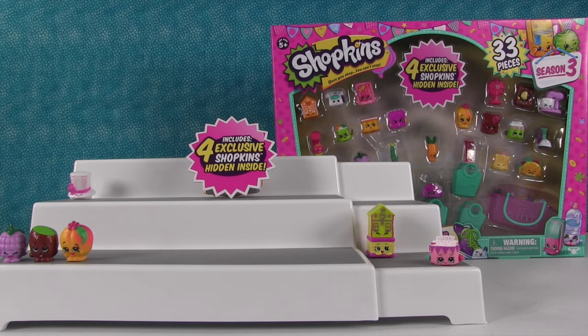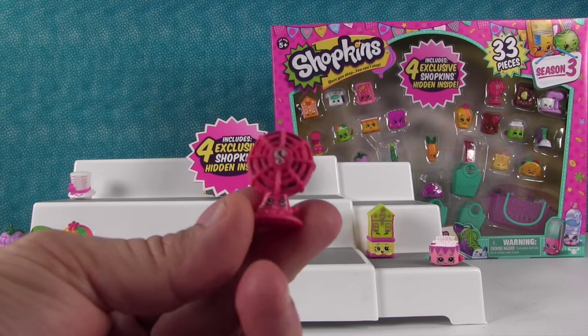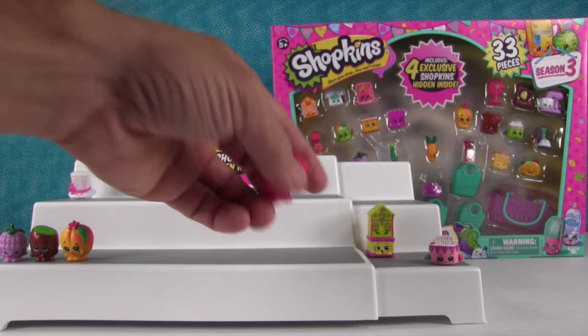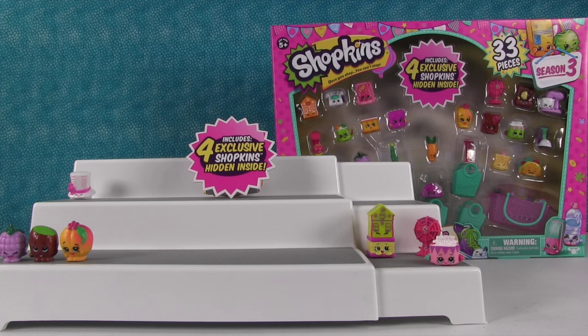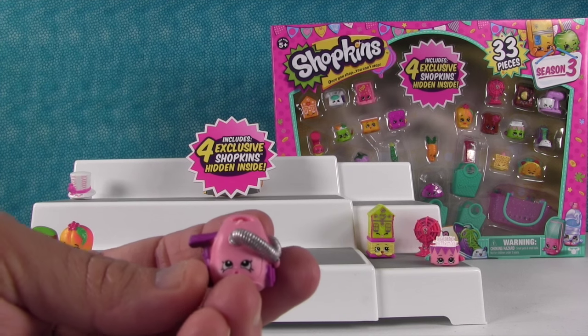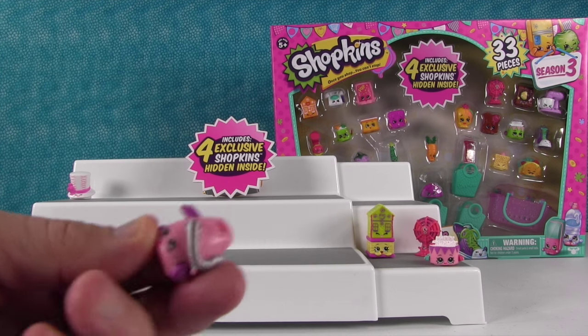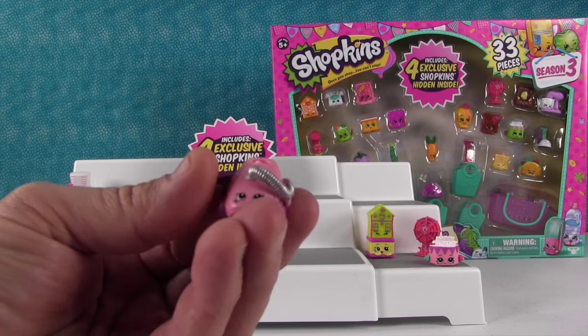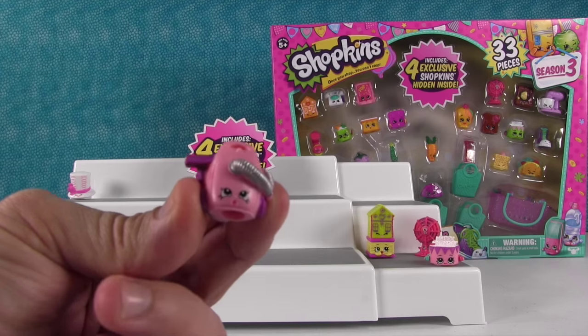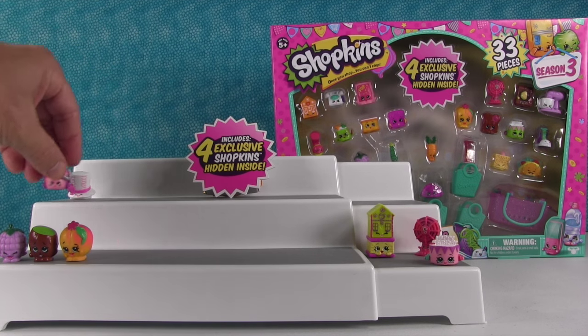Going back there. All right, we have Blow-Ann, the red little fan. Oh, we have Vicky Vac, the turbocharged vacuum cleaner. That's why vacuum cleaners scare cats. That's right.